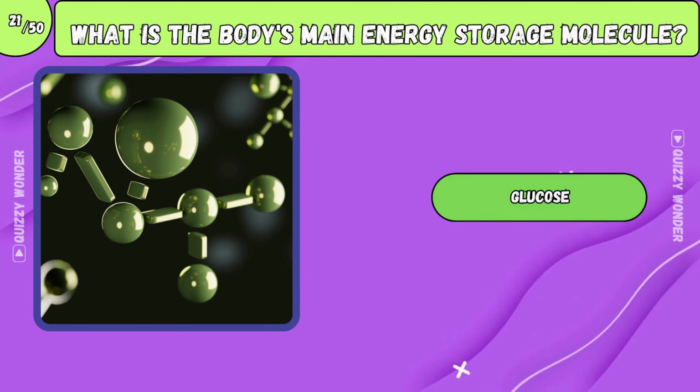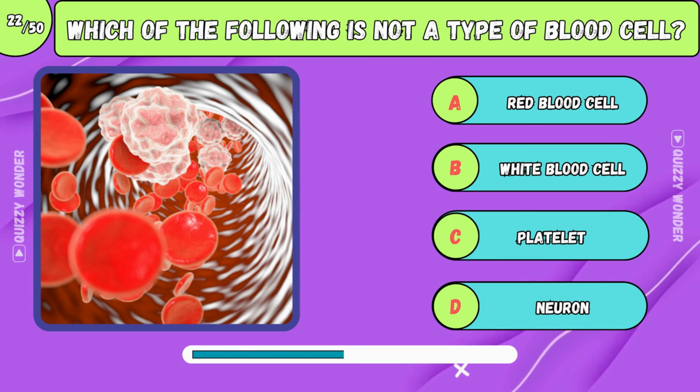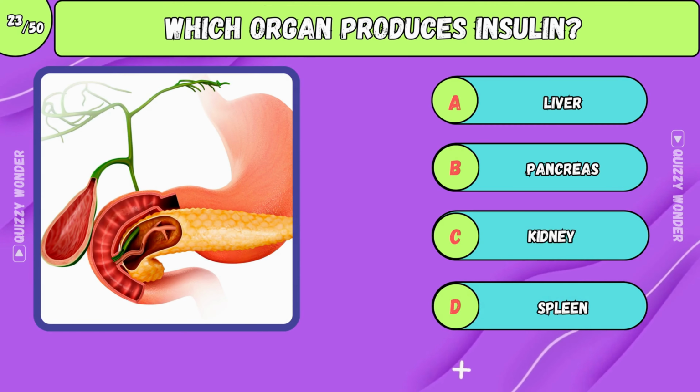It is glucose. Which of the following is not a type of blood cell? Is it the red blood cell, white blood cell, platelet, or the neuron? It is the neuron. Which organ produces insulin? Is it the liver, pancreas, kidney, or the spleen?